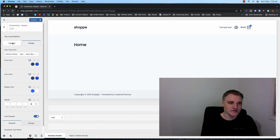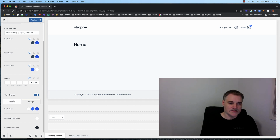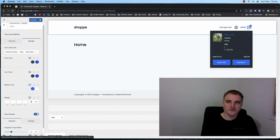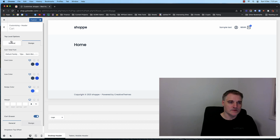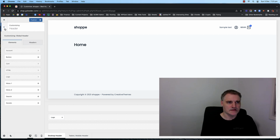Yeah, interesting. Cart drawer, got font colors, so we can change the colors of the background, and buttons just get picked up from another area. But yeah, that's essentially where that is. You can change the badge color of that little blue badge. There's so many little different options here, but I'm not going to go through everything. I'm going to leave it up to you to discover, because it is really cool. All right, so I'm just going to come back to that. I'm not sure where it is.